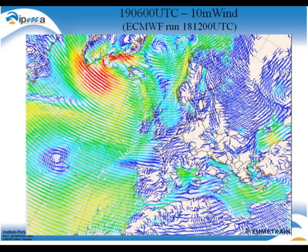And then we have here the 10-meter winds, just to confirm what I was talking about, this area with strong winds associated with this cyclogenesis. This area is still deepening this low pressure system, and this area is going to affect the North Sea and British Islands in the next hours.